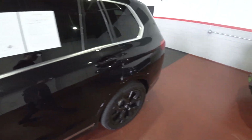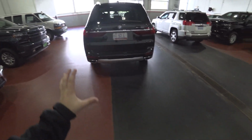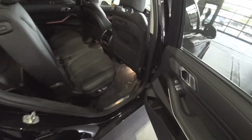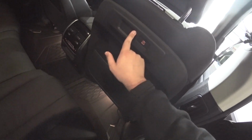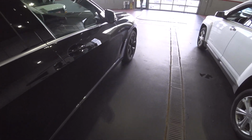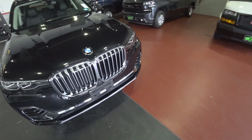Today we have the 2020 BMW X7 40i. This thing is absolutely amazing. This is part of our pre-owned inventory. We just got this in a little while ago. I don't know who's running the shop vac, but pretty cool. Very, very luxurious. It drives like it's an amazing experience. This one only has just over 5,000 miles on it.